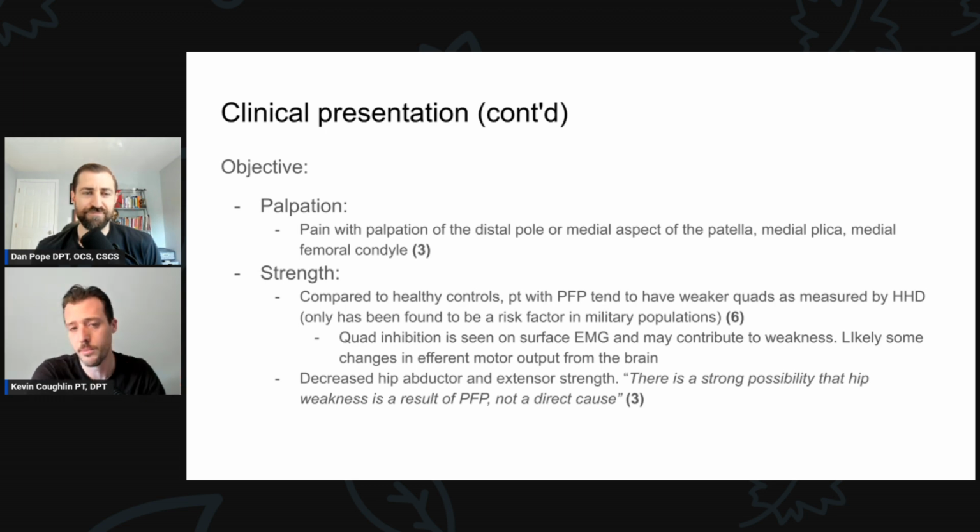We did mention this a little bit earlier, but you might see decreased hip abductor and extensor strength. And this was a quote from the clinical practice guidelines: there's a strong possibility that hip weakness is a result of patellofemoral pain and not a direct cause. So make sure you're still separating those two in your head, but it's something clinically that we'll definitely be able to work on.